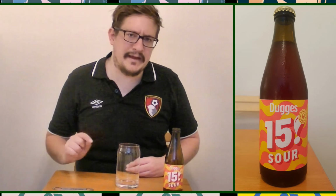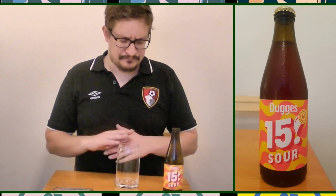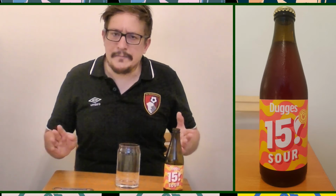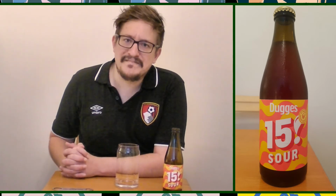Doesn't taste anything like a beer. This is not a beer in any sense or term of the word. Doesn't taste like a beer, doesn't smell like a beer. It's more like a sour cider. And I really enjoyed it.